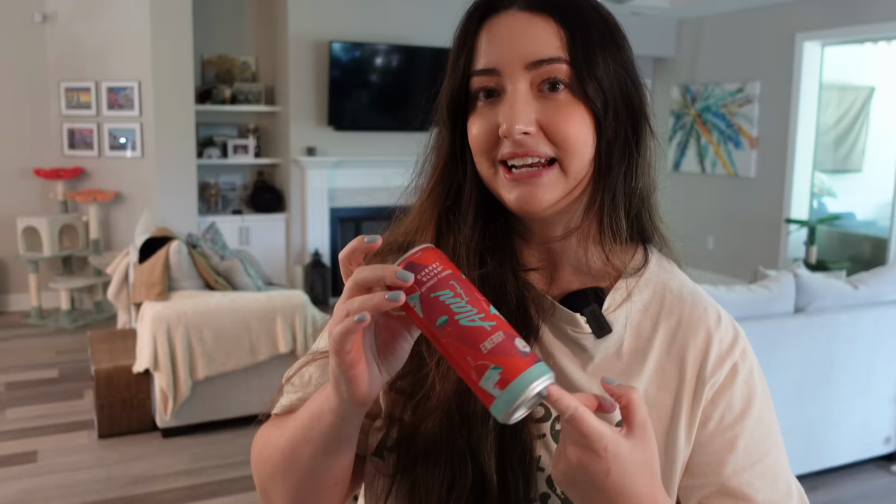We are going to go ahead and crack her open. This is the Alani Z in Cherry Slush. This one is my favorite. It just tastes so good. I can literally suck this thing down in like 10 minutes if I wanted to. It has 200 milligrams of caffeine, which is a lot. It's a lot of caffeine, but I feel like I've been drinking caffeine for so long. When I worked night shift, I needed caffeine. So I feel like 200 is nothing to me, but it is a lot of caffeine.